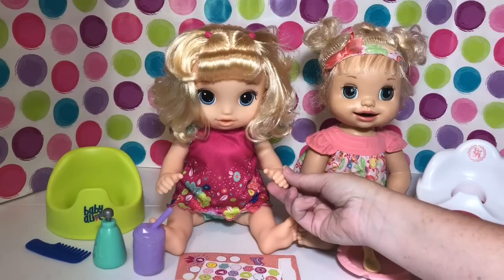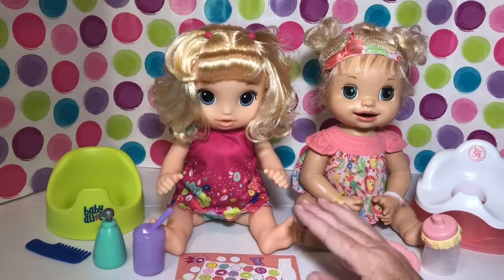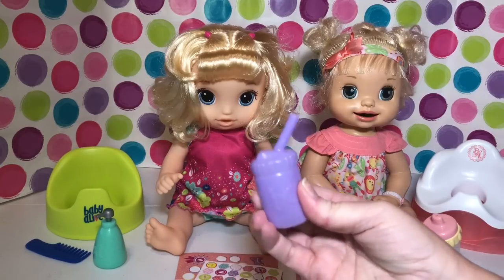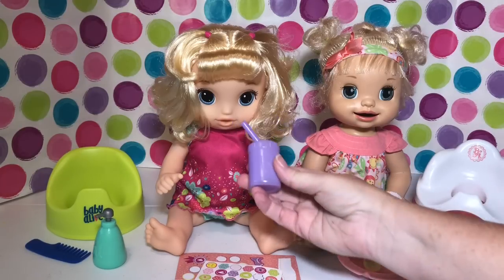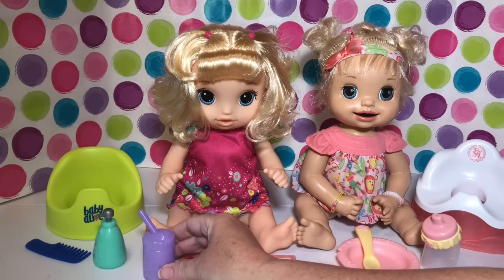So the Potty Dance does not come with a bowl and a spoon. She does not eat food packets or anything like that. She comes with a little bottle that is all one piece. The lid doesn't come off and you can suck the water up in it and then give it to her, and she is interactive with it, not magnetically, but with a little button on her tongue.